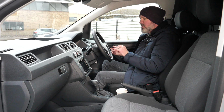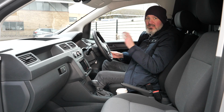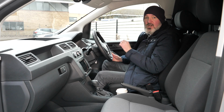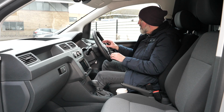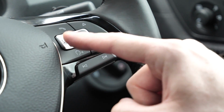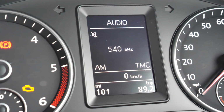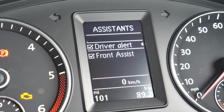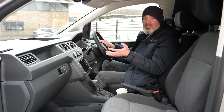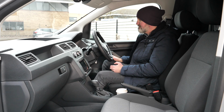On the left-hand side, you've got all the controls for your radar cruise control. Yeah, I'll say that again, radar cruise control. This isn't just standard cruise control. At the Highline trim level, you get radar cruise control. Fantastic. On the right-hand side of the steering wheel, you've got your phone controls, your volume controls, and in fact, these little controls on this little rocker switch right here control your driver information display, which is on the dashboard instrumentation, just between your rev counter and your speedo. Anyone who's sat in a VW, an Audi or a Seat over the last few months, that display right there is going to look incredibly familiar.